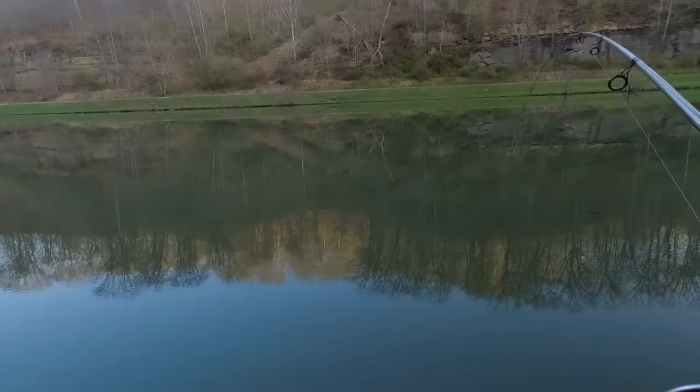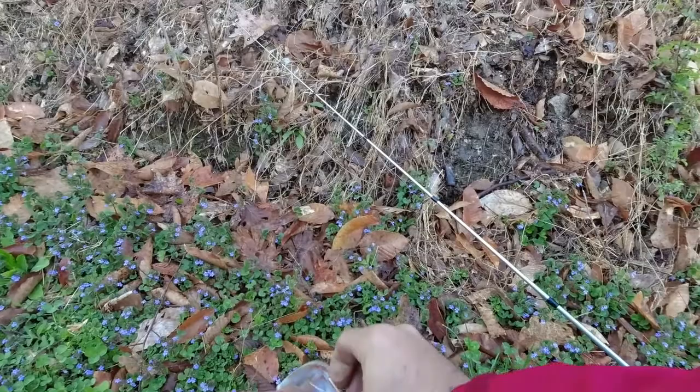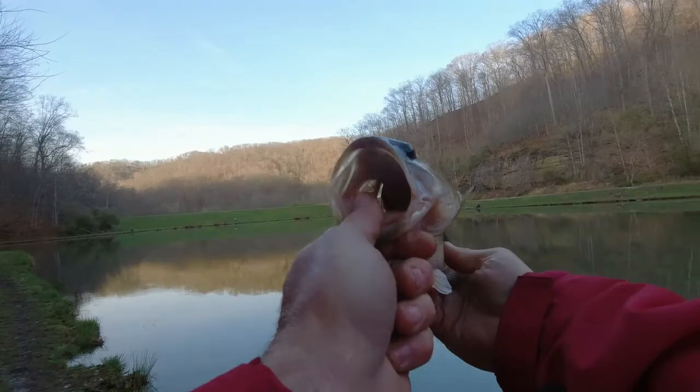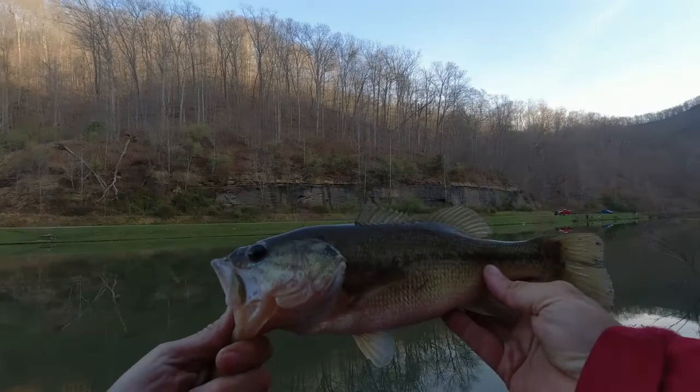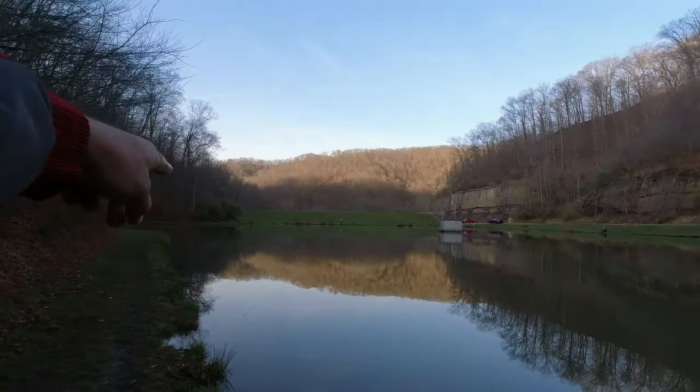Oh yeah. Well, it's not a trout. It is definitely not a trout. All right, people. 13 inch largemouth. Look at that. We came for trout, here's what we end up catching. 13 inch largemouth here at Chief Logan, man. Bye, little fella. And he hit right off the bank right over there. Not bad.